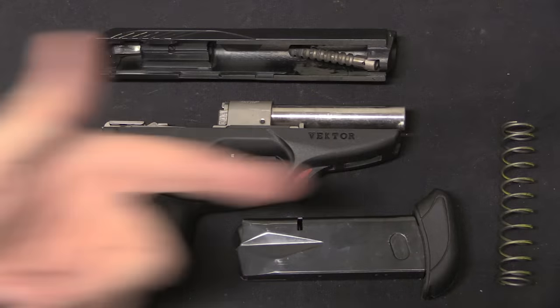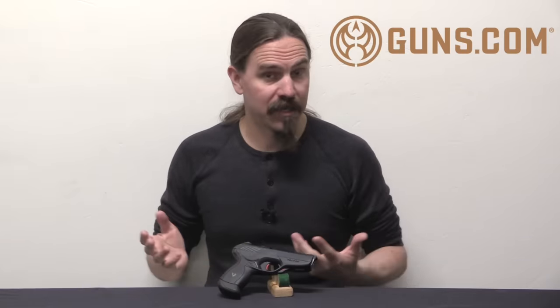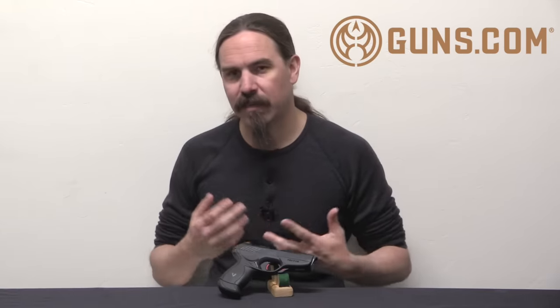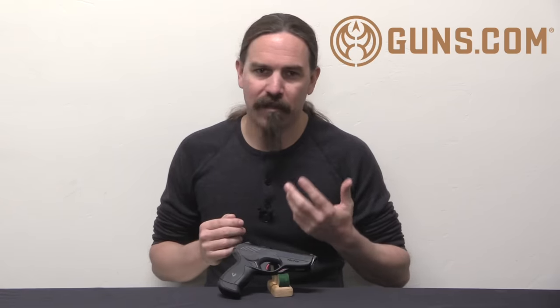You just take the slide and the spring and the magazine out and you're done. Good to clean, put the gun back together. Production starts in 1995. The pistol starts selling pretty well. It's modern, it's futuristic. Turns out that it works primarily with FMJ.